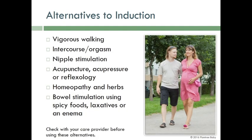Alternatives to induction that you can do at home. This whole list has some great ideas and things that you've probably already heard of, but the only ones that are truly proven to work are orgasm and nipple stimulation. The others can certainly make you crampy, but might not really put you into labor. And nipple stimulation can be as easy as a warm, wet washcloth laid on the nipples while you're in a bathtub, or even using your breast pump as practice prior to delivery. That can work quite well in addition.